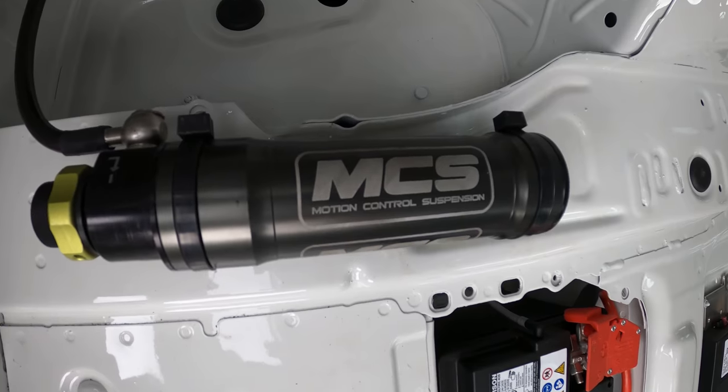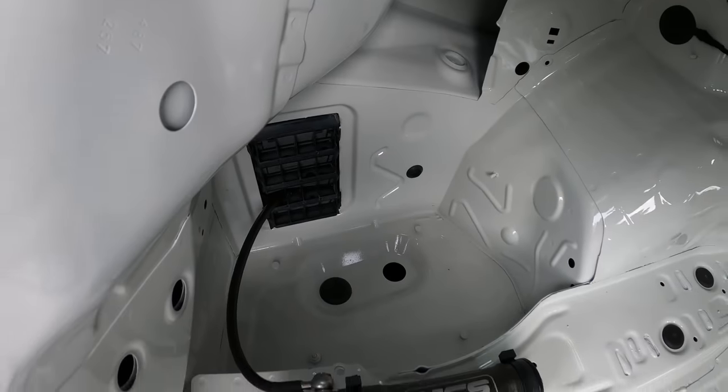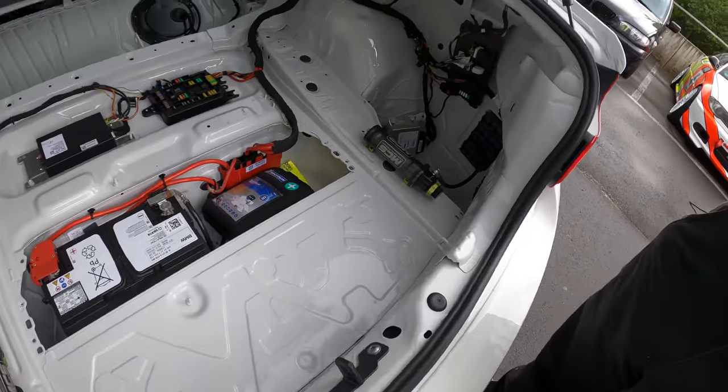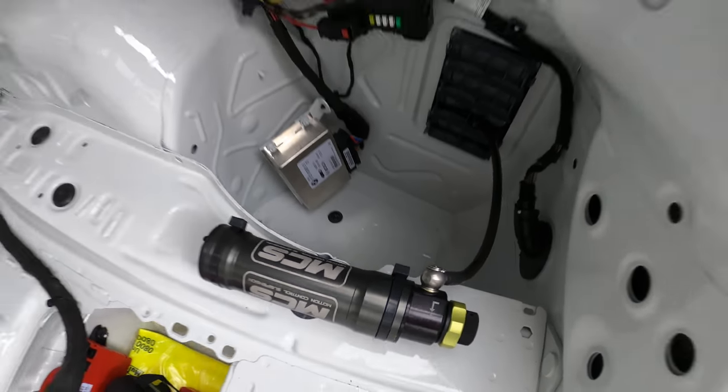Suspension. Yeah, exactly. We're actually testing a brand new developed kit from Motion Control Suspension, which is a three-way adjustable kit with external reservoirs for the bump adjustment. Okay. So we can adjust high-speed bump, low-speed bump, and the rebound.